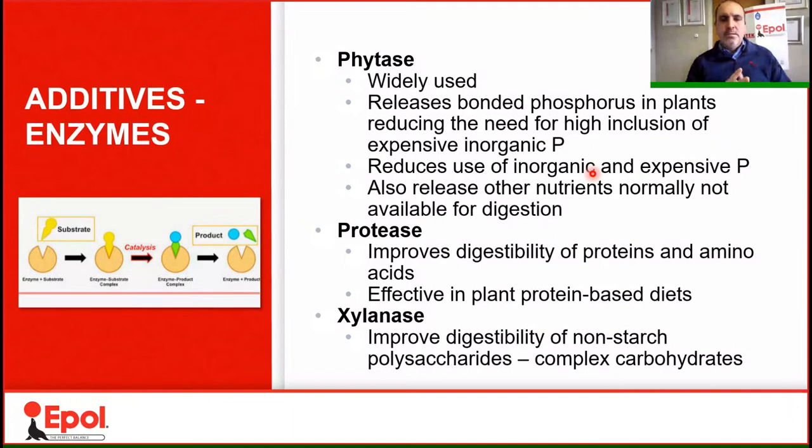Another widely used enzyme is proteases. As it says, it's got to do with protein metabolism, so it helps with the digestibility of proteins and amino acids, and it's specifically effective when you deal with high-pro soya or sunflower oil cakes, so all the plant-based protein sources in your diet.